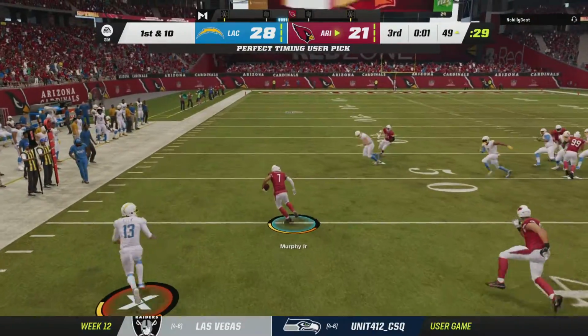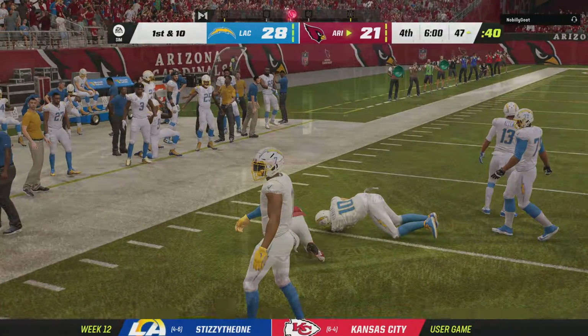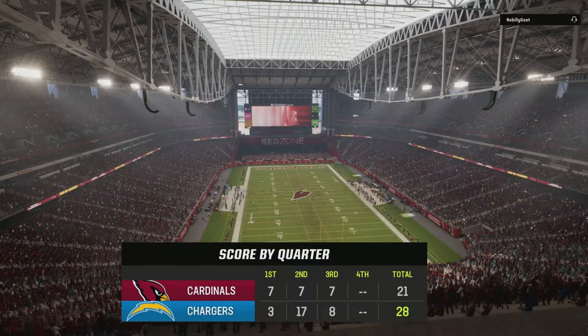And now this is intercepted. My goodness. Picked off by Byron Murphy. And the Cards are going to get the football back as time will run out in this third quarter of play.